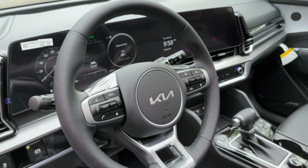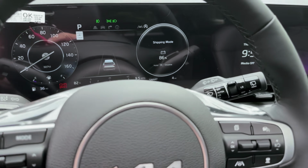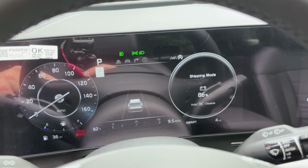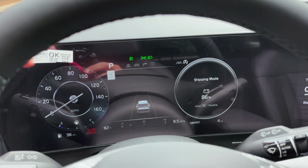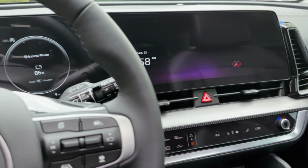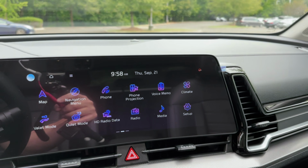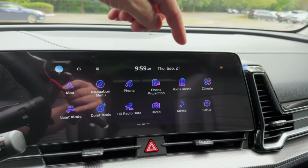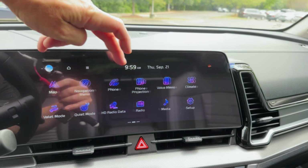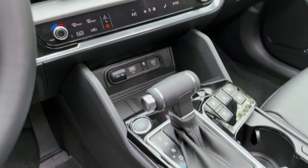Steering wheel size seems good, not too big, not too small. Easy to use controls here. And then look at this. I just like this lineup right here, a 12.3-inch digital screen, very cool stuff. And then we have a 12.3-inch screen just like this. It's concave, so it wraps all the way around. I learned in science class, convex means it goes out like a contact lens.